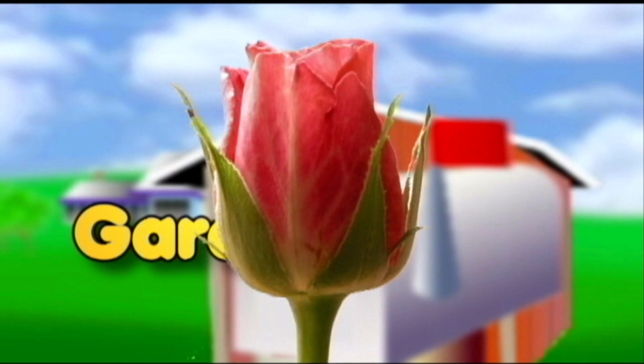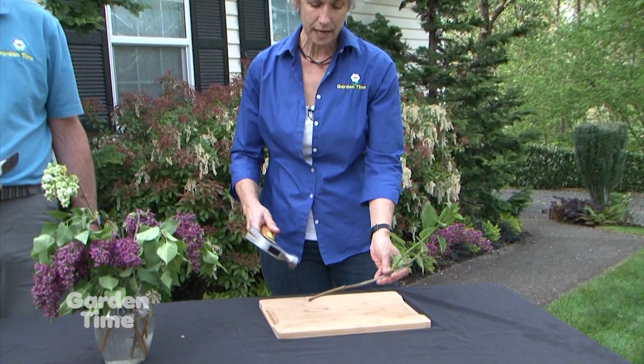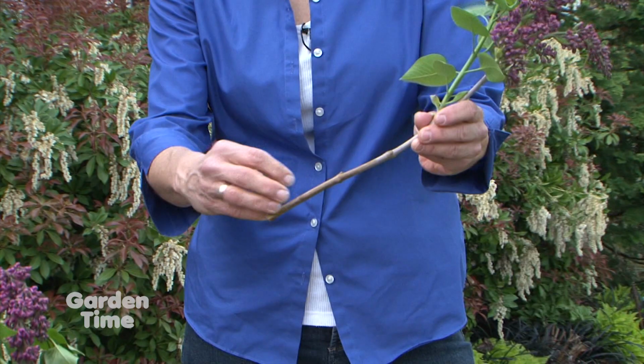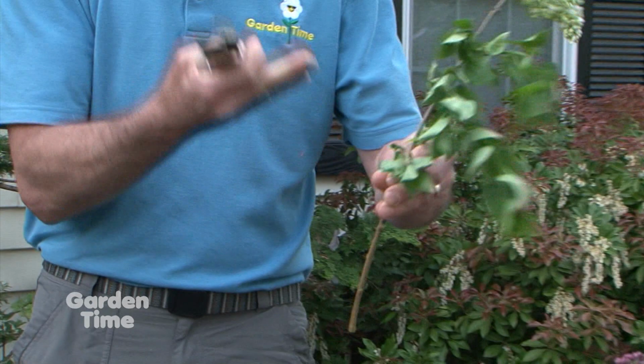When Garden Time was at the Hulda Klager Lilac Gardens, we learned something about taking the flowers indoors for bouquets. And it's about helping them to last longer. It's as easy as taking the stems and getting a hammer and just gently smashing the ends. And then you're opening up the vascular system so it brings water into the flowers to let them bloom. And if you're not comfortable using a hammer to smash on your flowers, you could also use your clippers and basically just put a slice in the ends like this, vertically. What that does is opens it up, also allows that water to come in. Stick it in the water, and it'll make your lilacs last longer.